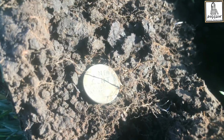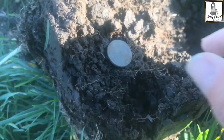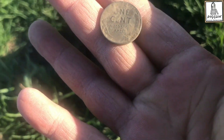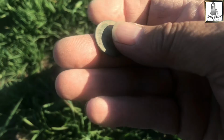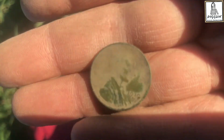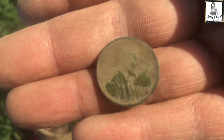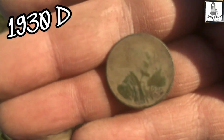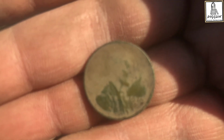Okay, so this was a really tinny 77, and I was sure it was going to be junk. Almost didn't dig it, but turns out I got a wheat penny, and it's an older one. It says 1939. So you guys can see that or not. It's either 30 or 39. 1930. So that is awesome. I'm going to keep on going, see what else I can find. We'll be back at the next hole.